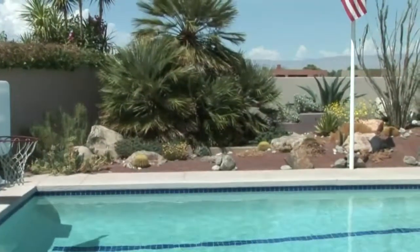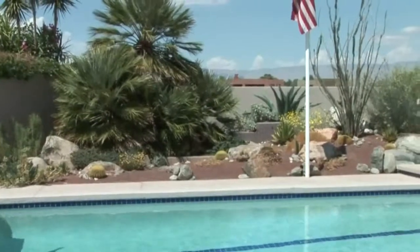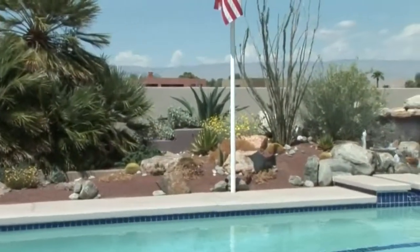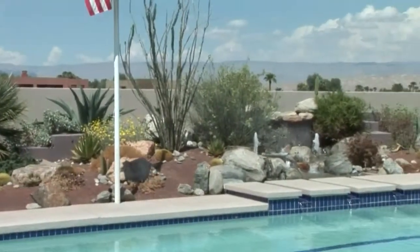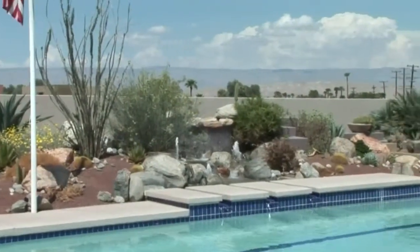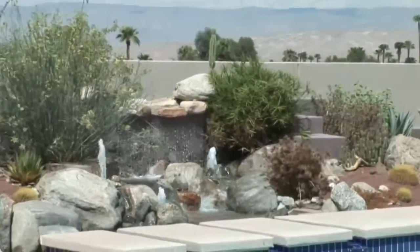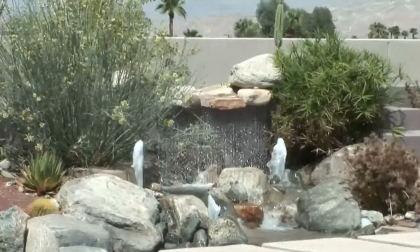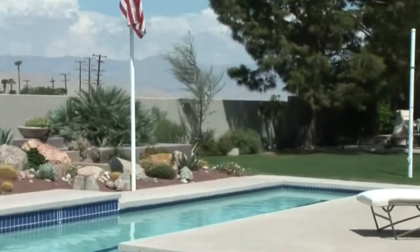Originally, I had thought that I would re-landscape the front yard only, but after getting that underway, decided that it would be a good idea to carry the same desert landscape theme over into the backyard. And so we came up with a design. Prior to what you see, there was just a lawn with a row of, like, a hedge along the back wall. So the design included the boulders, the landscaping material, the water feature for the fountain. And obviously you can see a selection of a variety of different desert plants.